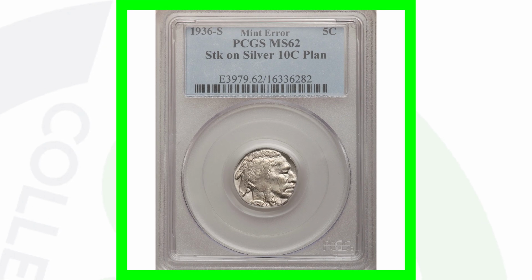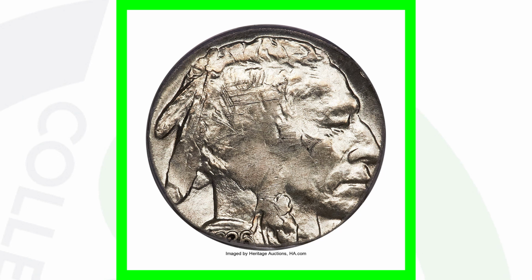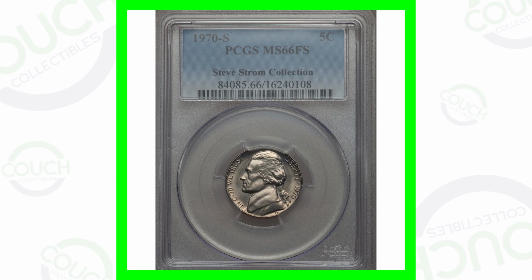Now this next one here is pretty similar. However, this 1936 S Buffalo nickel was actually struck on a 10-cent coin, so a 10-cent planchet. Now we see that the whole design of the Buffalo nickel was cut off. It's not fitting on that planchet all the way. And this nickel sold for over $9,700.